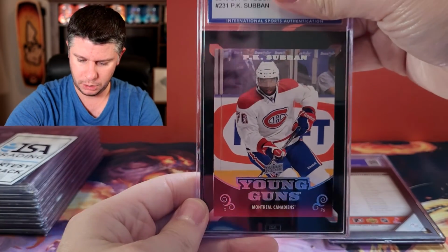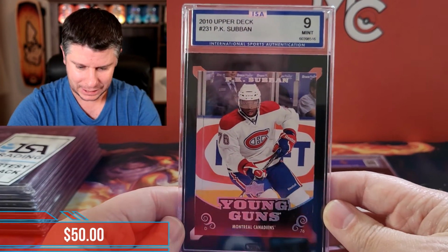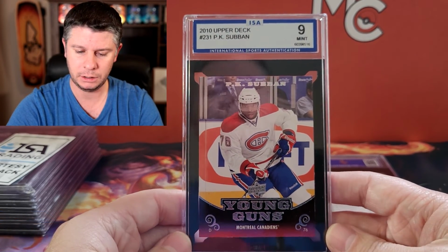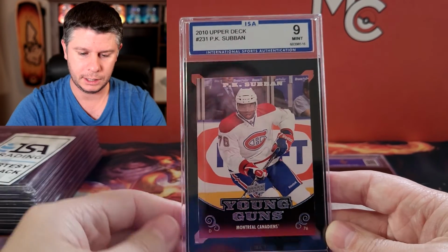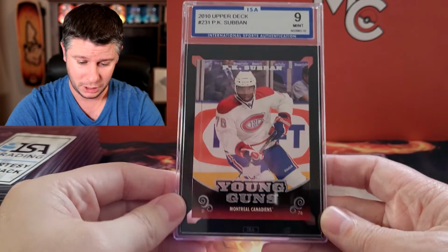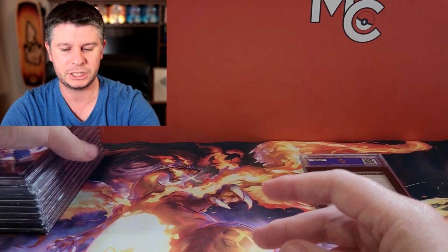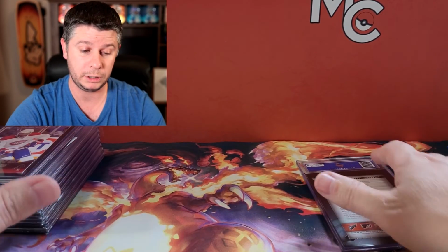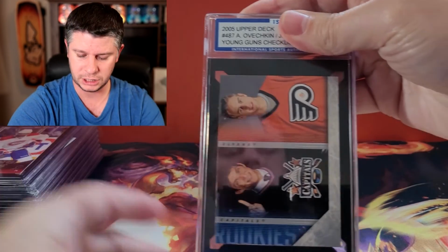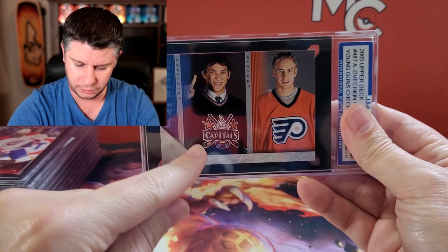Now let's take a quick peek here. We got PK Subban, his Young Guns from 2010, came back as an ISA 9. Not a perfect card. I'm pretty sure I bought this one off of eBay, if I'm not mistaken. I always loved PK Subban, and he actually just recently retired. In between me submitting this and getting it back, he retired, which is fascinating. So very interesting player, very eccentric, and really great for the city of Montreal. When he was in Montreal, he did a lot of donations with the local hospital, which, you know, that's another story, another video there.